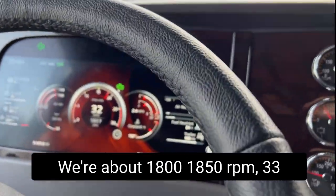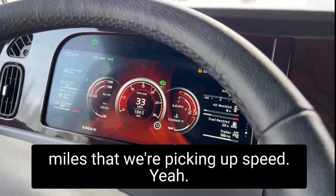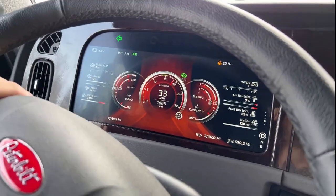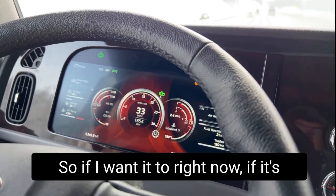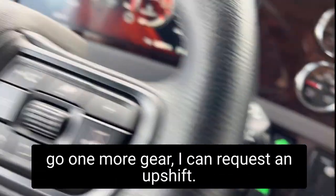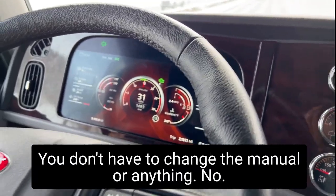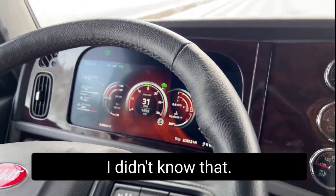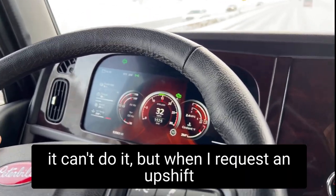We're about 1850 RPM, 33 miles an hour, picking up speed. We're at 32, then we're at 33. So if I wanted to right now, if it's kind of hanging out here and I think it can go one more gear, I can request an upshift, it'll give it to me. So when you request that upshift, you don't have to change the manual or anything? Nope. You can just go. Okay. I didn't know that. It might still deny the shift if it really thinks it can't do it.